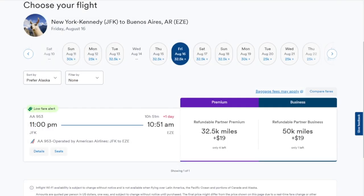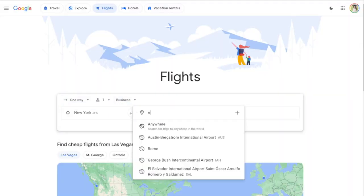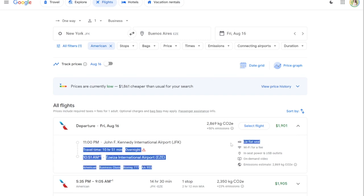This one does not show the actual plane model, so if you wanted to see what the seats look like here, I would just search this on Google Flights. You're going to need to enter in the same flight info from JFK to EZE on August 16. And then we can filter airlines down to American Airlines. And for this flight, we do see that it is a lay flat seat.